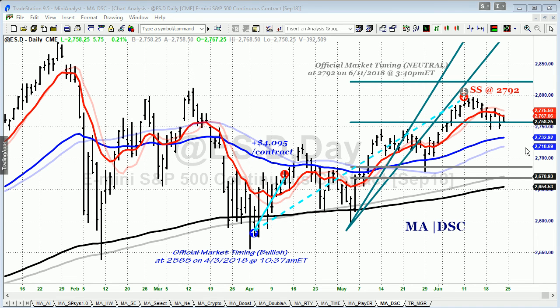We actually just got a S&P System 1.0 buy, which was interesting, counter intuitive to this OMT short setup, but we're going to let it ride, hopefully down to 2700 to 2725 as mentioned, and that's kind of where we stand on the market.